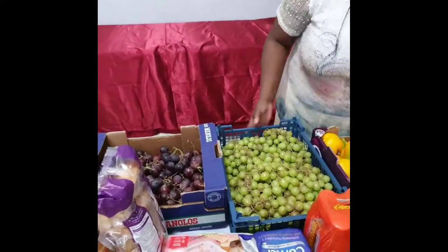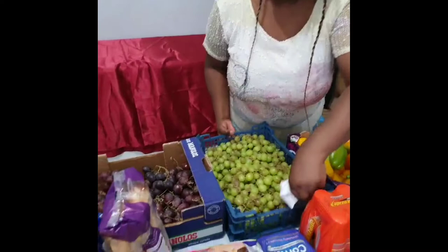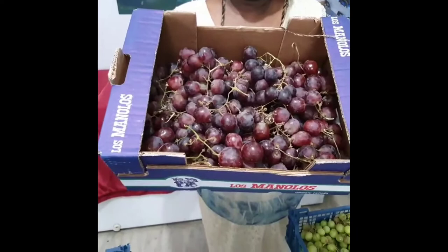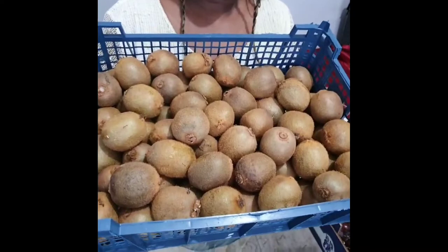This one is the grapes, also from the fruit market. It's £5 from the fruit market. I like my fruit for my smoothies, you know, and my children love fruits as well. So this is the seeded grapes, the red one. So this one is £4, also from the fruit market. This is kiwi. It's also from the fruit market. £4.